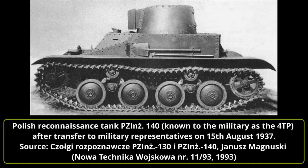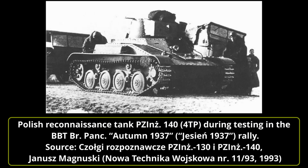The project was examined by the Armored Weapons Design Office at the beginning of August 1937, even before the prototype was completed. The vehicle's fate was decided by the fact that the gun could only be operated by one crew member, the tank commander. It turned out that the tank commander would be incapable of properly carrying out all of his duties: commanding the tank, observing, aiming, and loading.